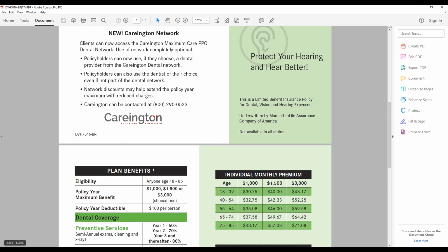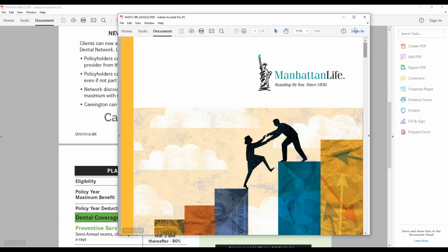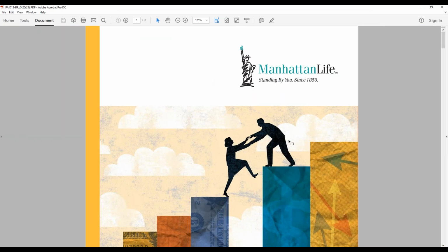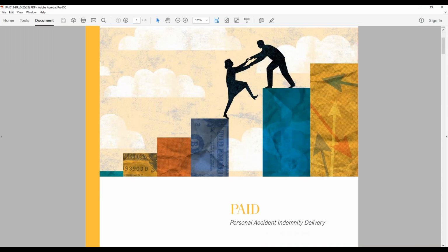That is our dental, vision, and hearing plan. And the last plan I want to go over is the paid accident. It is just that, it's an accident plan. And again, I didn't mention this with our other products, but I want to mention it now that we're talking about paid. We do not coordinate benefits.